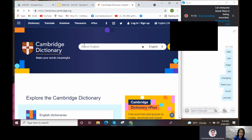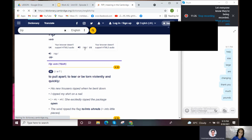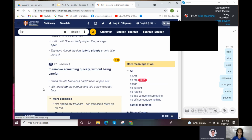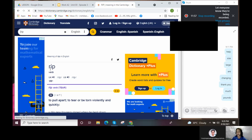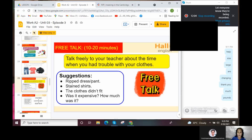Rip. Ripped dress. Can you read? Rip means? To pull apart, to tear or be torn violently and quickly. Another one: to remove something quickly, without being careful. That is the meaning of ripped. So a damaged dress. That is what a ripped dress or pants is.